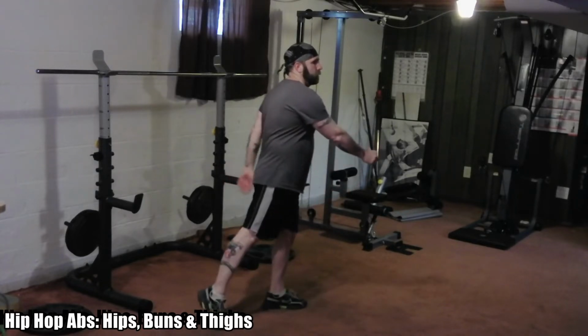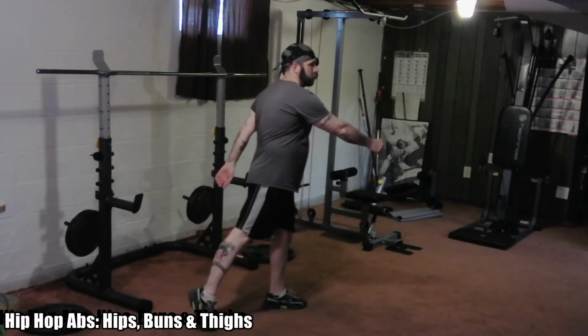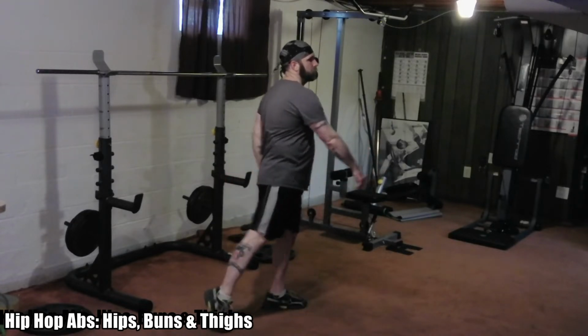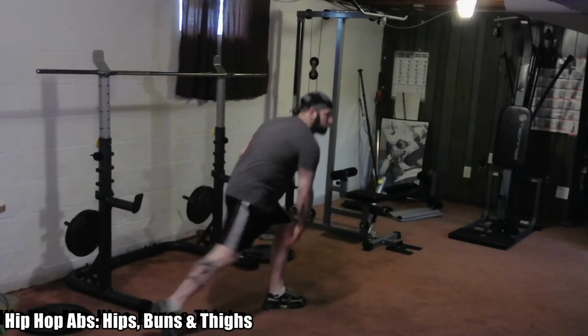Now what I want you to get used to is keeping that left knee bent, okay? Knee over the ankle. Just dropping it here. Lift, and back. Keep it back. Start to fire up that quadricep, right? We're gonna work the glutes too. Go low right here, look. I'm going down, knee over ankle, and push.